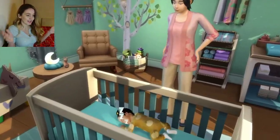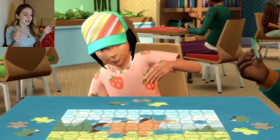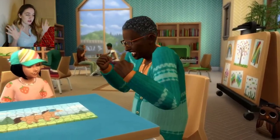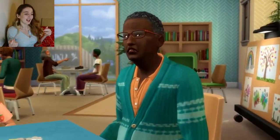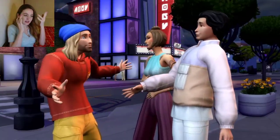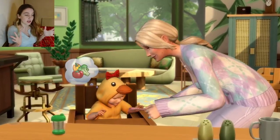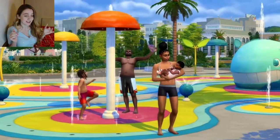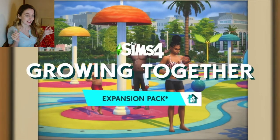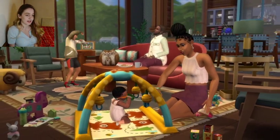We're getting bikes for kids. Love it. Really happy for it. Oh, it's rolling over. It's so cute. They're so cute. I love them. Jigsaw puzzles. Really cute. Oh, I'm glad we're getting more customization of faces. There's too much to look at. I like that stool. Oh my god, the toddlers and the infants can interact together. That is really adorable. Okay, like water park stuff, owls.